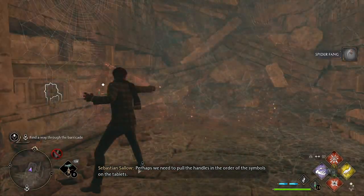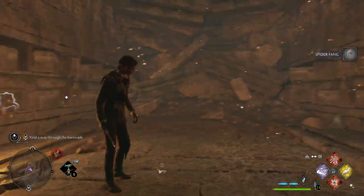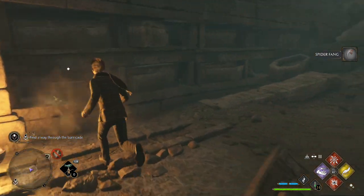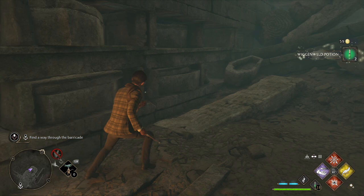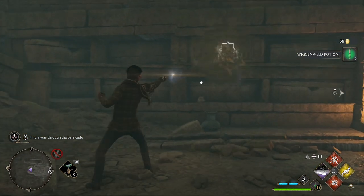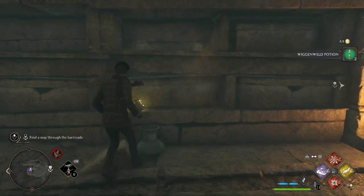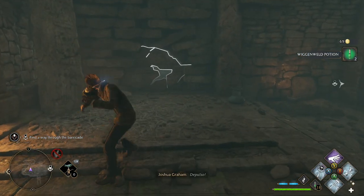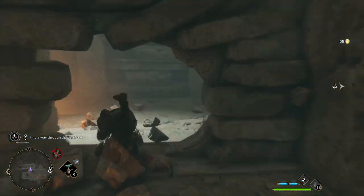Perhaps we need to put the handles in the order of the symbols on the tablets. Accio. We can weld, nice. Even more of those. I collected a bunch of those during my trip around the place there. Depulsa. This whole place is massive.